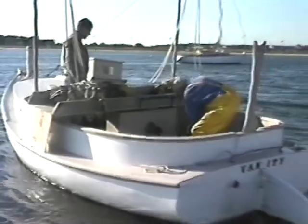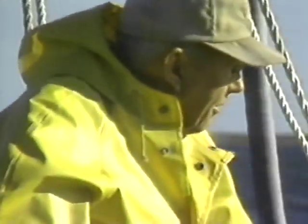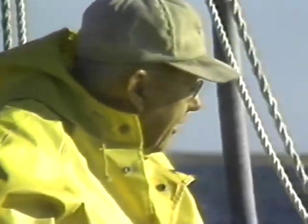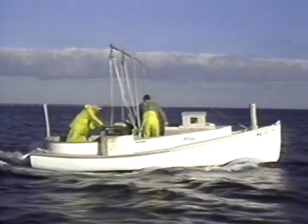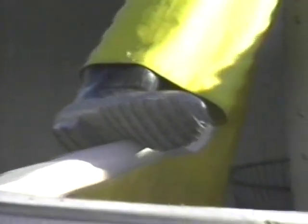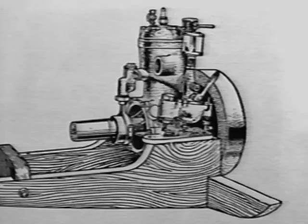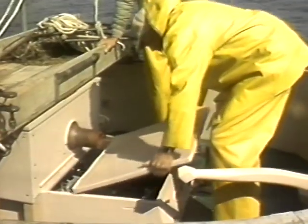One exception was Vanity, a working cat owned by Oscar Pease of Martha's Vineyard. Like most catboat fishermen, Oscar grew up fishing at his father's side. Thomas Walker Pease had Vanity built in 1929 by Manuel Schwartz Roberts of Edgartown. She was originally equipped with a gasoline-powered one-lunger and later updated with a four-cylinder engine.